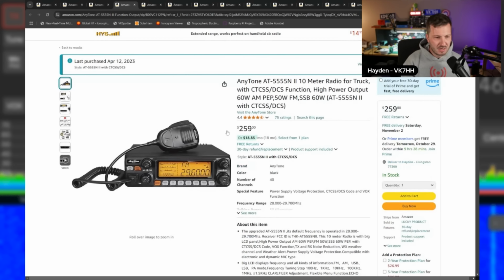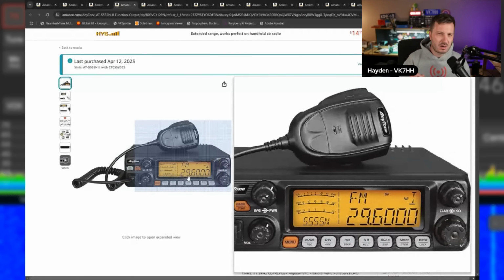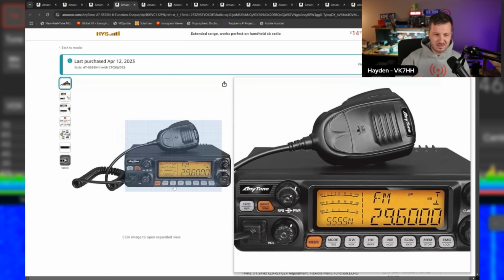This has a little bit more of a feel. It's still kind of like a CB type of radio, but it's not. There's a lot of stuff that's not in menus, which is really good. I found it a lot easier to operate, and as I mentioned, you've got more buttons.